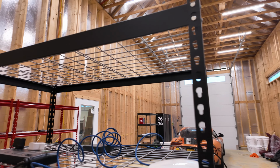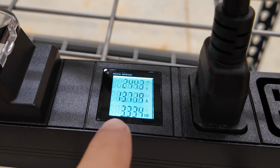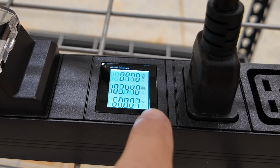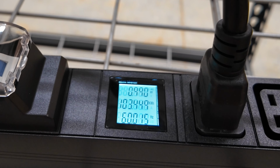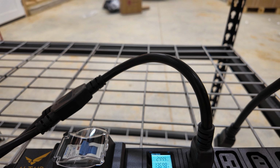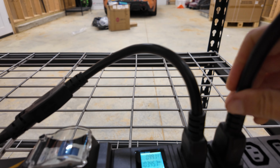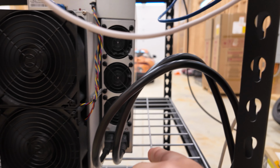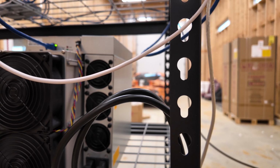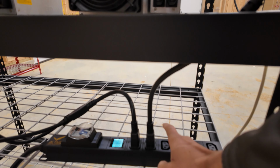All right, so I got a little switch set up here, a couple miners, and so the KS3 is already plugged in and running, and we can see that that miner is consuming about 3,300 watts, a little bit less than 14 amps. And so now we're gonna go ahead and plug in the XP, which is just gonna go right here. You can see that this is using typical Antminer power cables that you would expect. C13's going in, C20 into this Altair mining PDU.